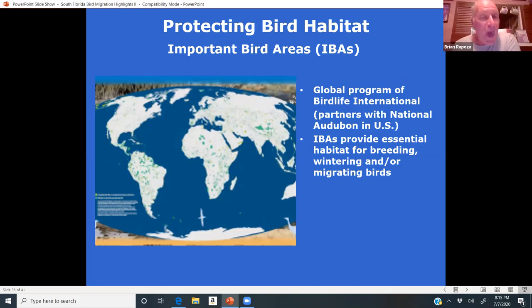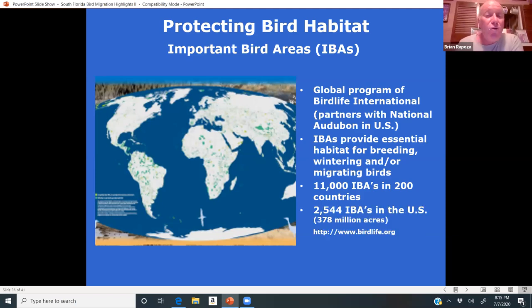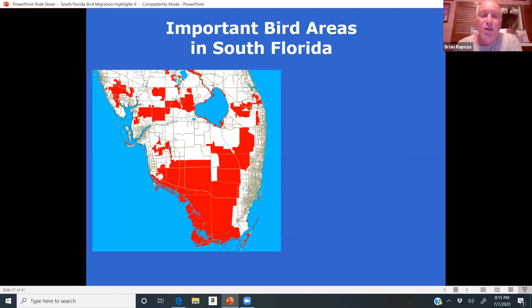So on this map, all of the areas in green are IBAs. There are over 11,000 IBAs in 200 different countries around the world. In the United States, there are over 2,500 IBAs covering 378 million acres. Focusing a little more on South Florida, all the areas that are in red are important bird areas in South Florida. These include federal properties like national parks and preserves, national wildlife refuges. Everglades National Park and Loxahatchee National Wildlife Refuge are examples of important bird areas that are under federal control.